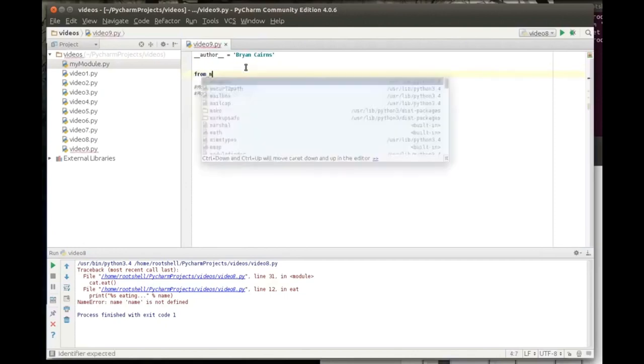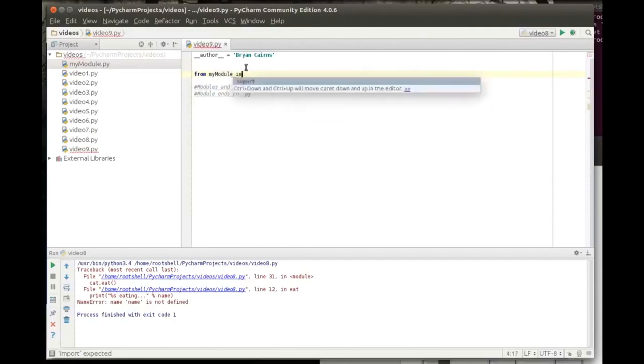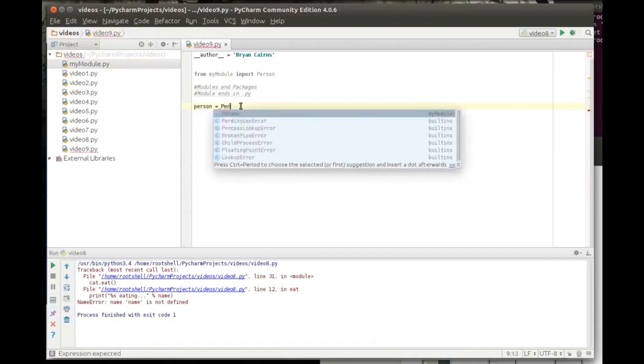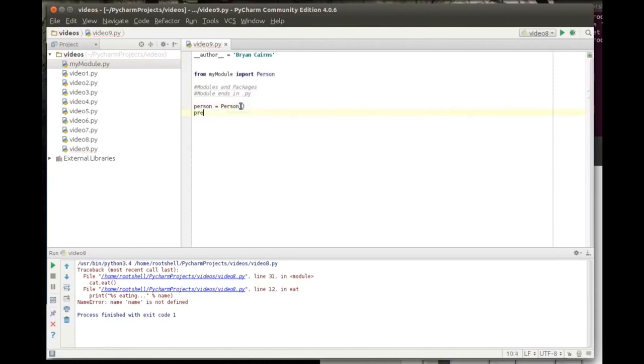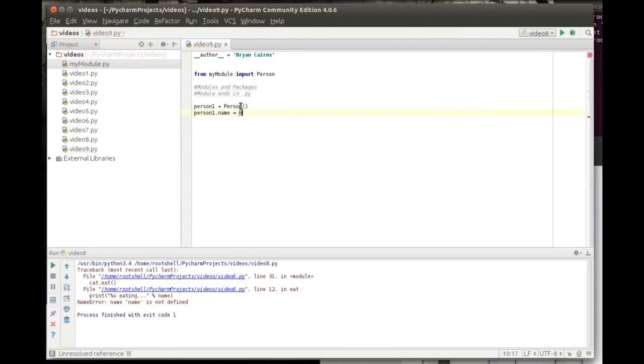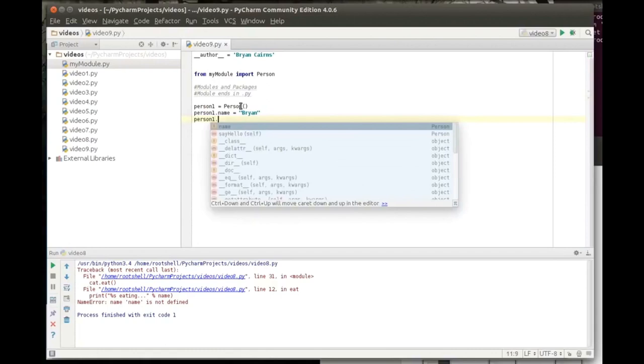We're going to say from my module import person. Now we can actually use the person class. We'll say, I need a good name here. Let's call it person1 equal person. Did I not call that person1? There we go. Person1 name equal Brian. Really help if I had quotes in here. That was embarrassing. Can't even spell my own name. Alright. Person1, say hello.